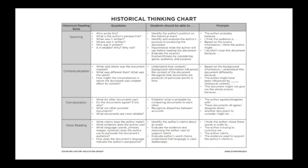I think it's just a really good way to kind of preface the thinking that goes on with historical inquiry. Yeah, a good cheat sheet to keep on your desk to kind of prompt these thinking and literacy skills.